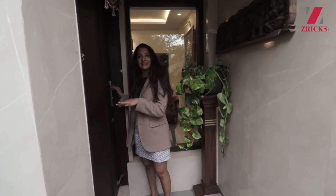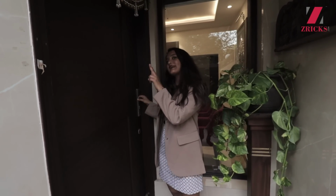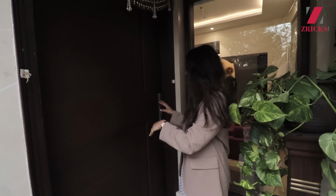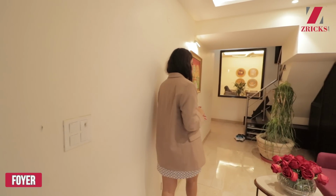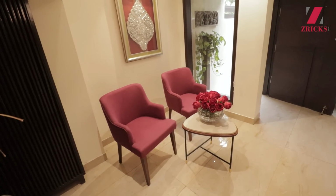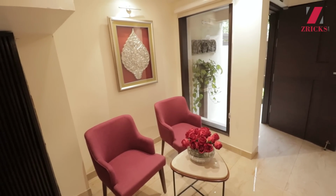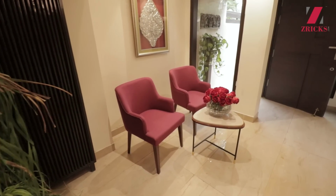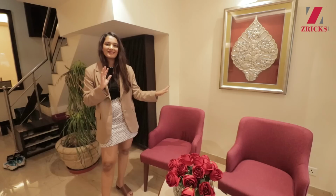This is the main entrance. So this is basically the second entrance. The first one was where I was standing. This is the second entrance where you can enter the house. As we move in, you'll see there's a small space. Here they have arranged a small sitting area just at the entrance of the house. So while your family is getting ready, and probably you are already ready, you can come here, tie your shoes, just sit here and relax.